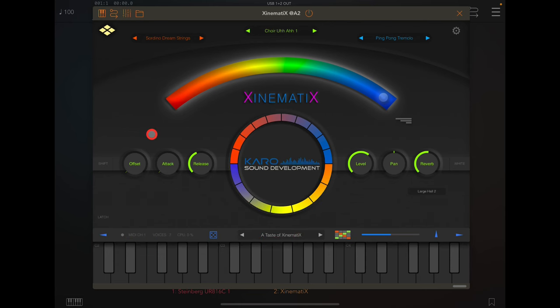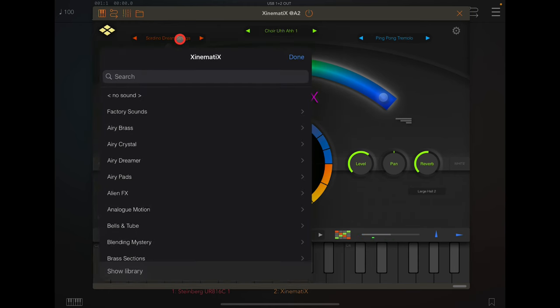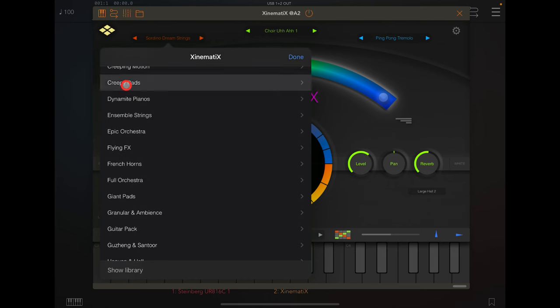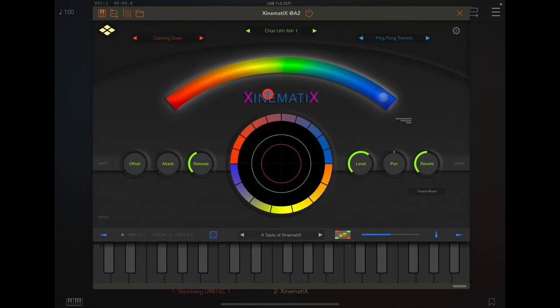So obviously it's just a super bargain now, a mega deal. So down here, we can select individual sounds from any of our installed stuff. So maybe I could change this one here to one of the creepy pads. Maybe this one, I don't know. Let's hit done and see what that sounds like. Let's go back to the beginning.